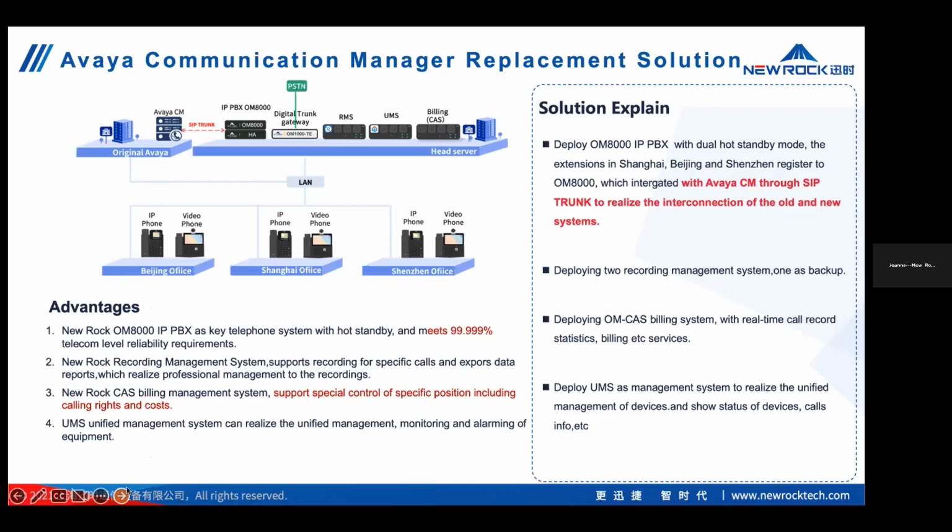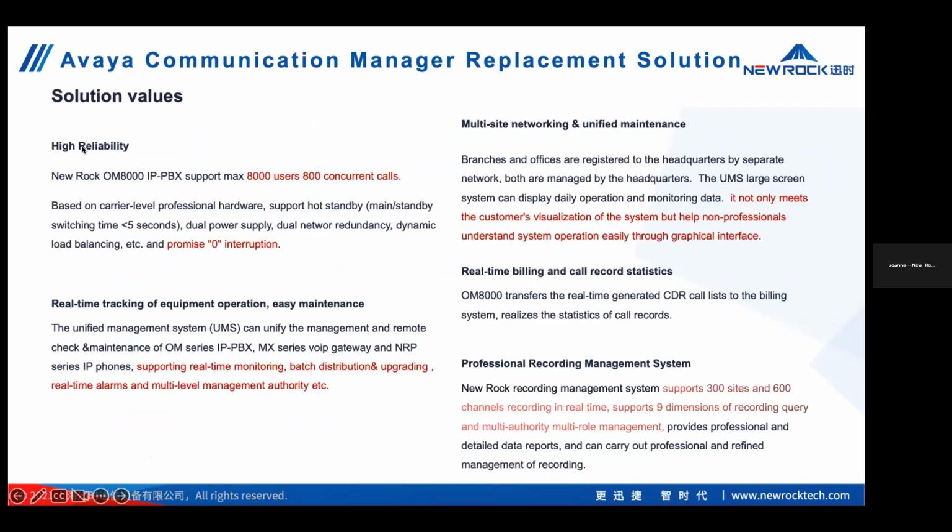And here are the solution values. They have high reliability that supports up to 8,000 users with 800 concurrent calls to promise zero interruptions. And they use the UMS for equipment operation and maintenance. The multi-site networking allows their extensions in different locations to call each other for free because they are in the same voice network. And for real-time billing, we can connect with Zibo, the third-party billing software, and call recordings. The IMS also supports a hot automated standby mechanism. They can have a backup of the recording files.